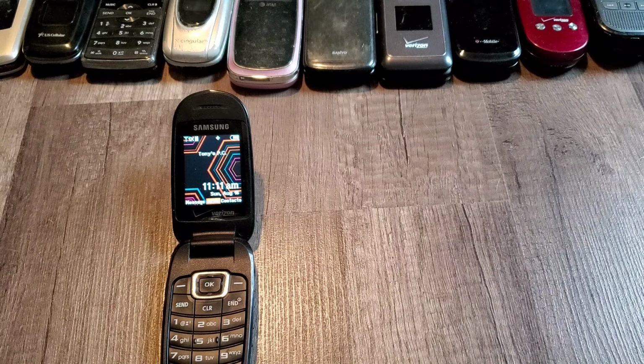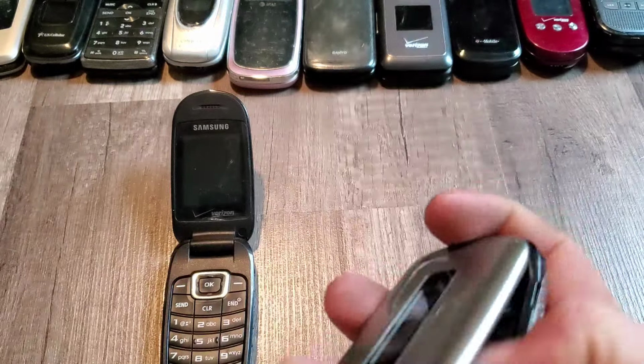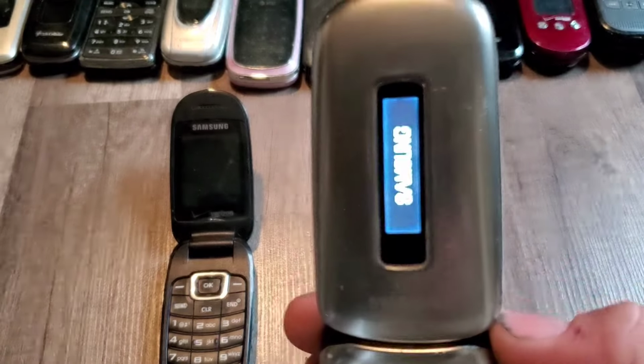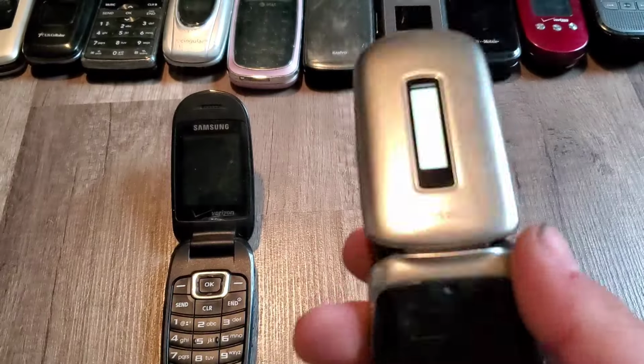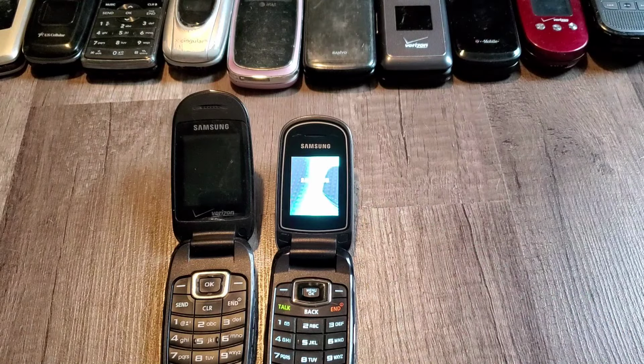Here is a Samsung PLS M240. I was thinking this was a Sprint phone. It is a Sprint phone, but it's not branded Sprint. I think it's either Ready Mobile PCS or maybe even a third party that uses Sprint devices. So it's got the same startup sound as a Sprint, but just a little different.